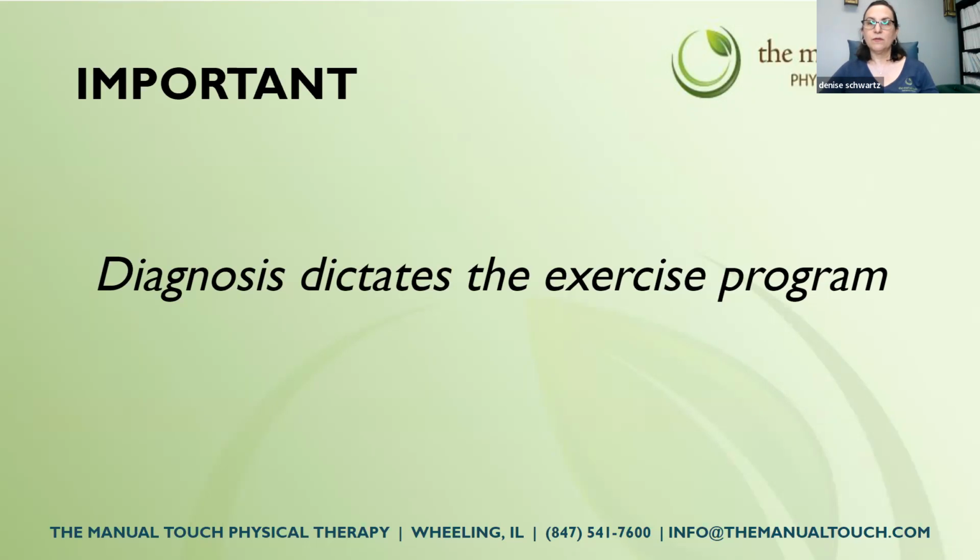However, there are specific exercises that if you have a herniated disc that we would do, but we wouldn't want to do that if you have stenosis. On the other hand, if you have stenosis, there's an exercise we might want to do, but you wouldn't want to do that if you have a herniated disc. And you wouldn't want to do that if you have osteoporosis.